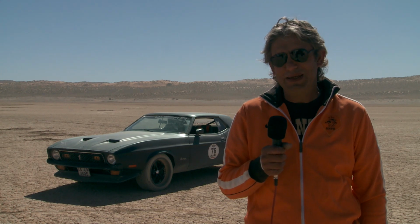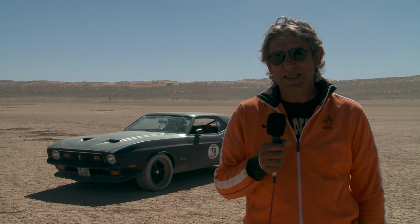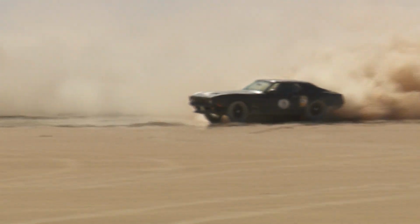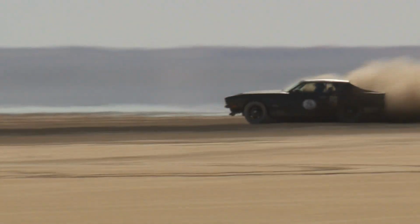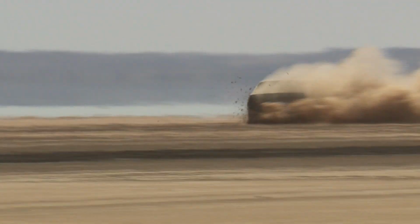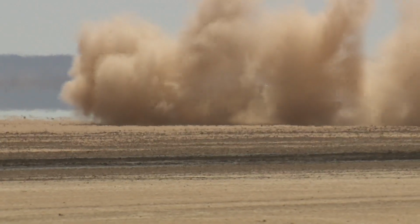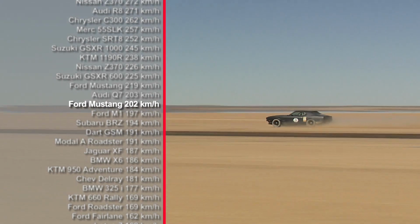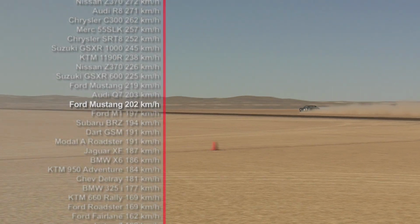I don't know, I think it's a combination of a 40-year-old suspension and maybe not the right tires in front. It's a bit difficult. I'm only really getting the speed down in the last 500 meters. But you know, every day it's different. I suppose it's all part of the game. Gary certainly made those last 500 meters count as he set a top speed of 202 kilometers an hour.